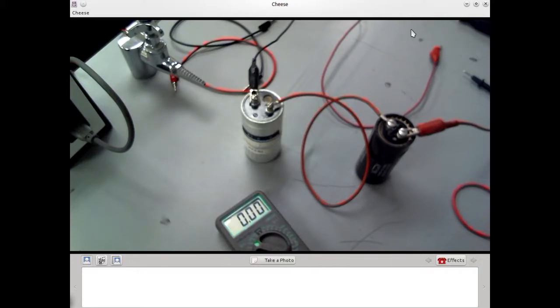Yeah? So since these are in series, the capacitance would decrease, but why would you... We're not there yet. You're begging the question, but yes, what's that?